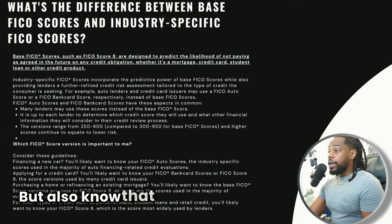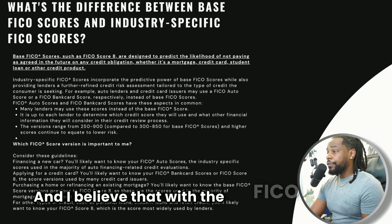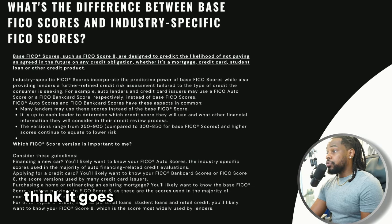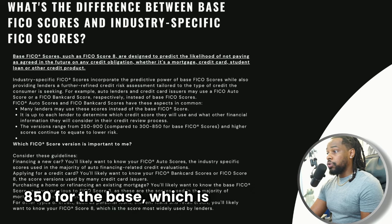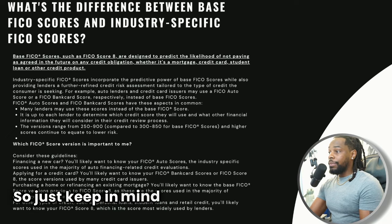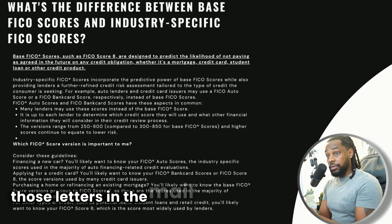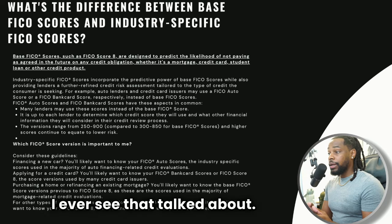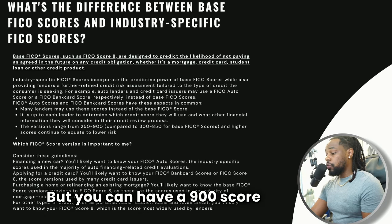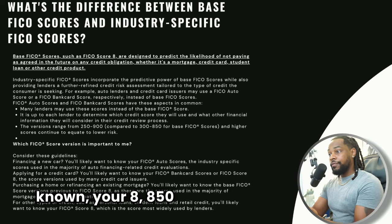But also know that there's a different range for each version, and the versions can range from 250 to 900. And I believe that with the FICO 9 score, I think it goes up to 900, compared to 300 to 850 for the base, which is your FICO score 8. So just keep in mind that that can also change, and you may see higher scores when you get those letters in the mail for approval or denial. Very rarely do I ever see that talked about, but you can have a 900 score depending on which FICO model you're looking at. And for the one that is most widely known, your 850 would be the highest.